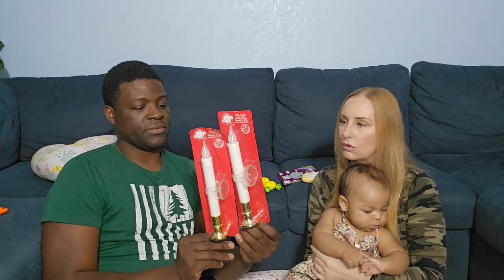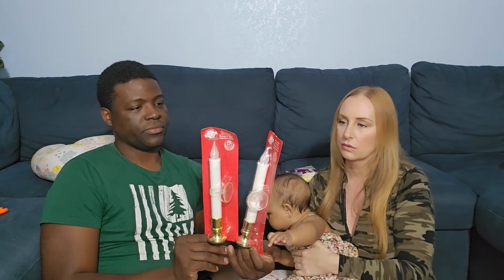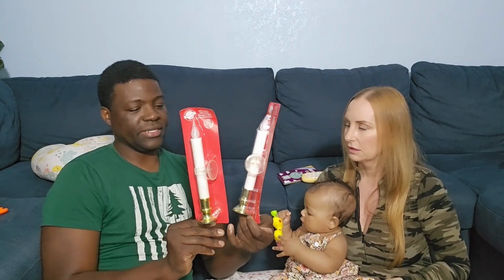So I found these taper candles at Dollar Tree, and I thought they were pretty cool because they have the suction cup where they can stick on the wall, and it's battery operated. So it's perfect and portable. And it has a timer, right? Yeah, it says they stay on for 6 hours and go off for 18 hours. So I thought, yeah, that's quite good actually. I'm excited to see what she's gonna do with this.